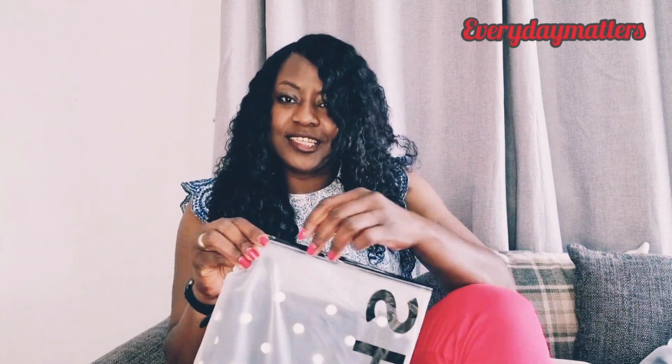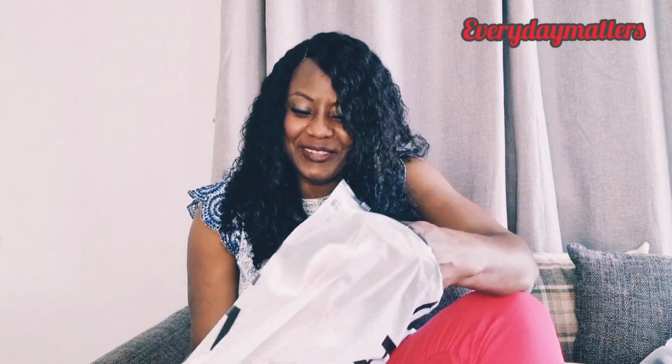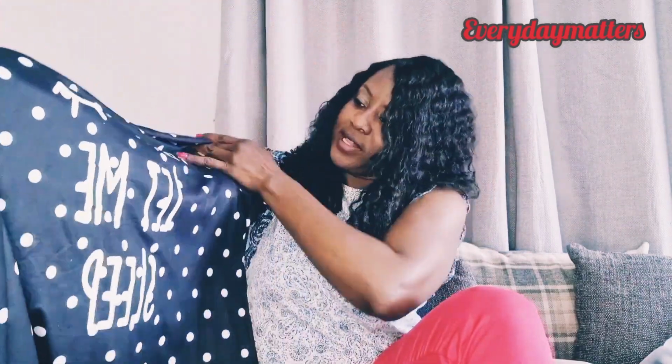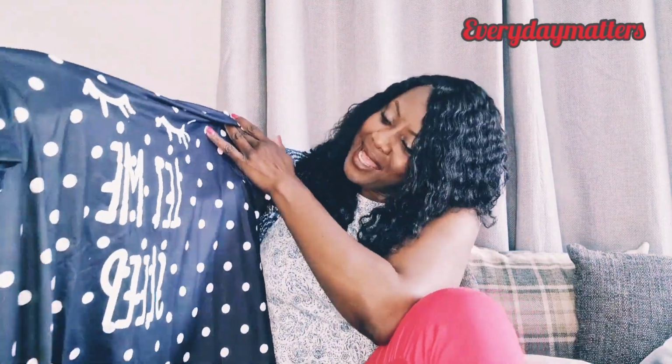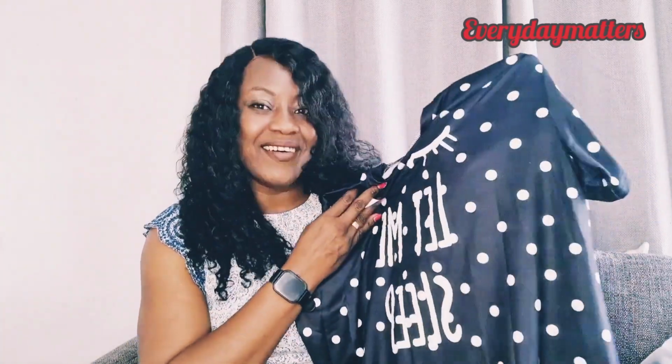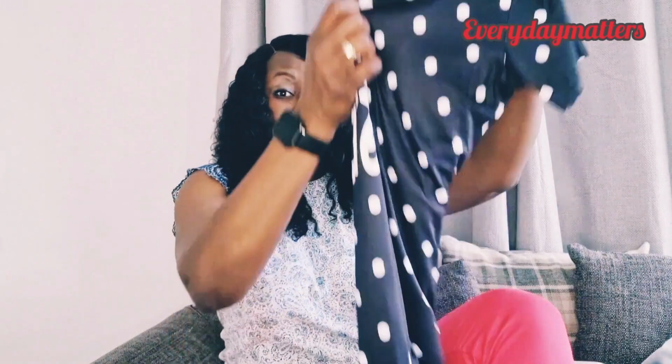This is, I think, a top. Hold on, let's check what this is. You know, sometimes you make an order and you don't know what you ordered anymore. Let's see what this is. Oh yeah, this is a night dress that I ordered for myself, and it simply says, "Let me sleep." Okay, so that's that one. It's a night dress, which I'm not going to try for you to see, obviously, for obvious reasons.